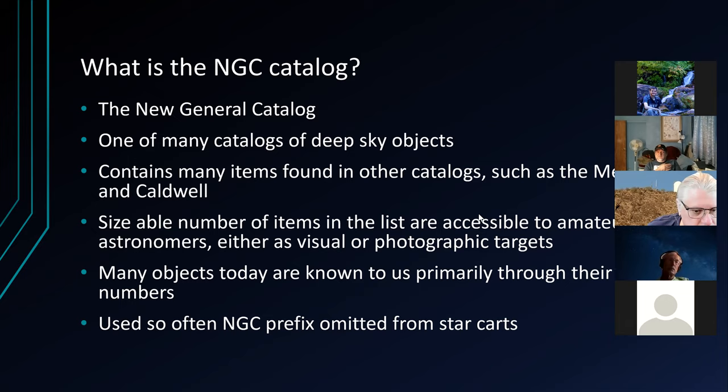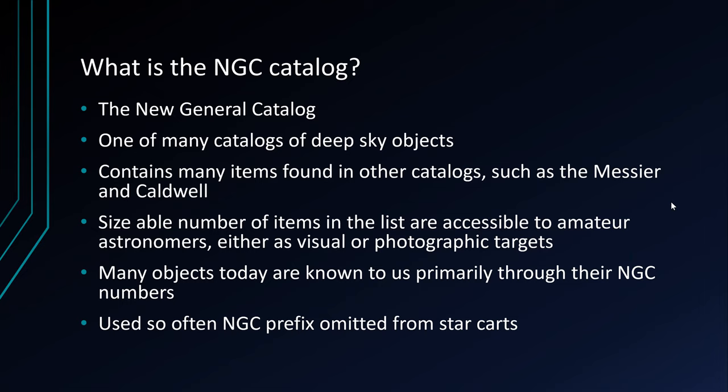There are a sizable number of items that are open to us, both visually and photographically. It's kind of a mixed bag though, because the object list is so big. There's a lot of things that are too small to see with our equipment, or at least within reasonable equipment that you might have stashed around. When I talk reasonable, I typically say a 10-inch telescope or lower, just because things higher than that are a little bit pricey. I like to keep my telescopes in the realm of not breaking the bank when we go buy them.